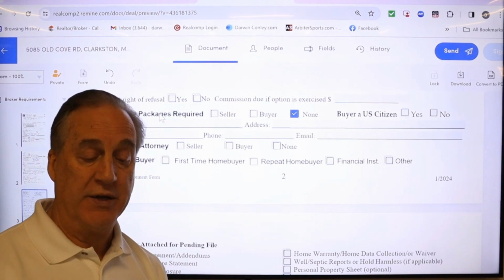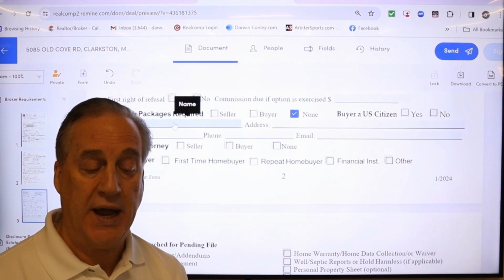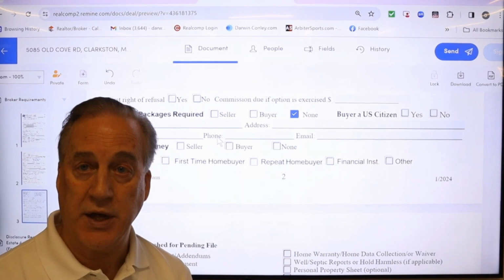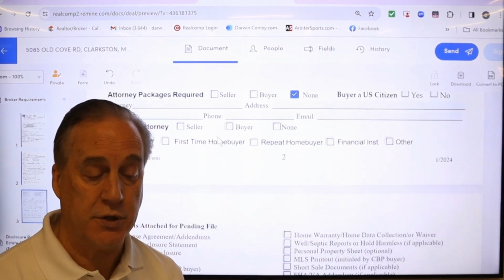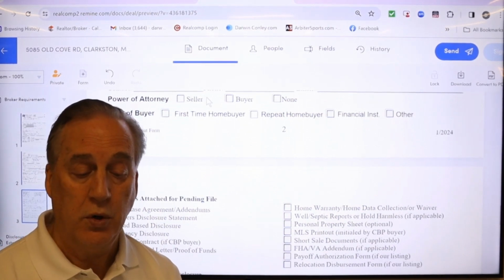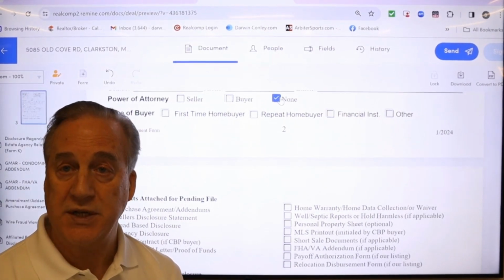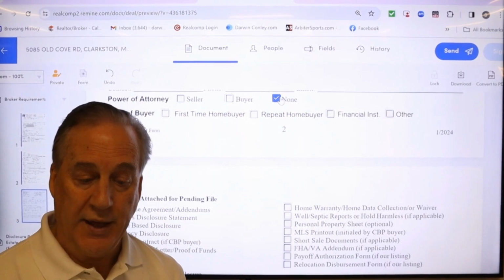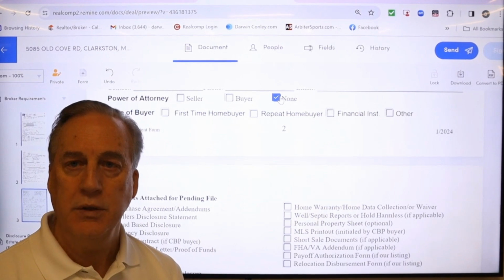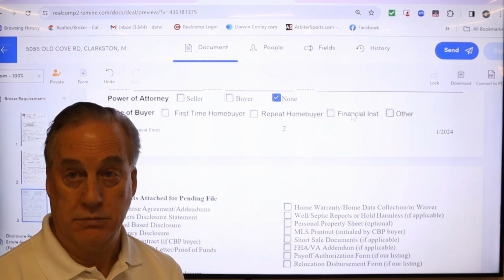Now, back to the aspect of the attorney package, if there is one, who is the attorney, what is their address, what's their contact phone and email? We need to be able to get this so that the title companies can prepare things and get it out to the attorneys. Is a power of attorney necessary? If so, who for? If none is necessary, guys, complete this in the fullest extent. Check none. That way we know that you know. And if you can't check off none, then you need to find out or make sure. What's the type of buyer?